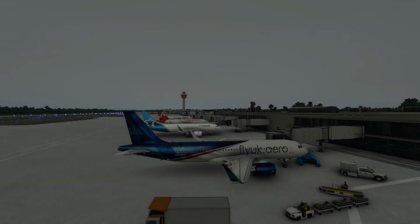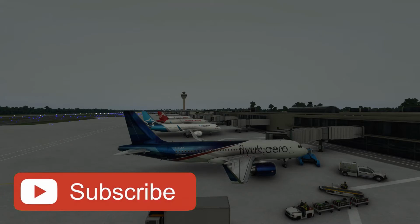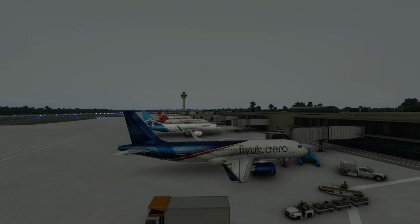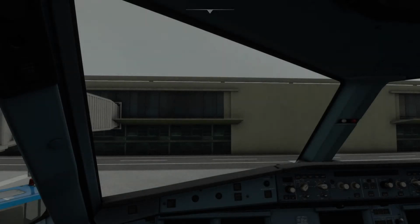Good morning and welcome back to Cancun, Mexico on our Caribbean tour. It's an overcast, potentially rainy day here. We're going to be leaving Cancun and heading off to Kingston, Jamaica. So we'll hop on board the aircraft and get her fired up. Alright.